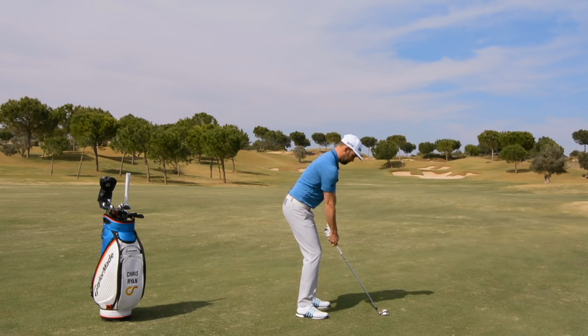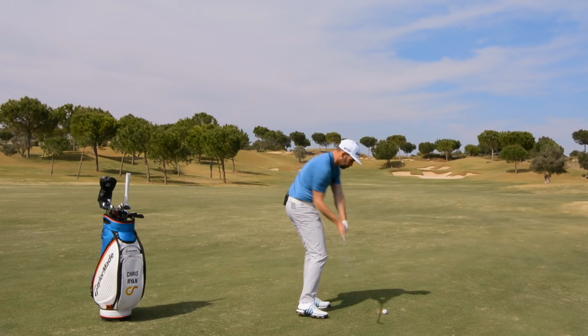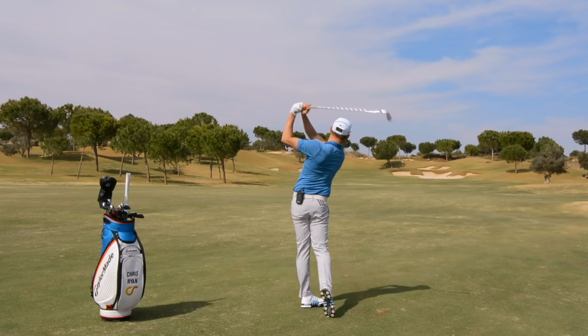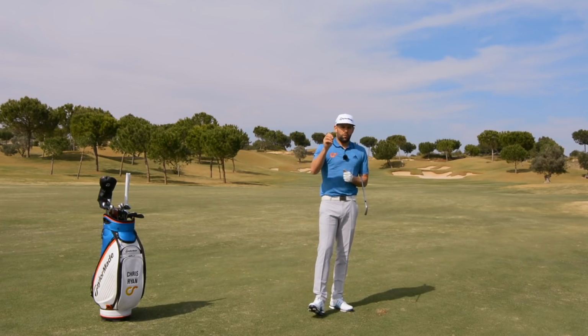And that's right into the middle of the green. Didn't quite cut back as I would have hoped, but it's into the middle of the green. The swing felt great, and hopefully you can see those different moving parts and how they work together to give myself that takeaway. Hopefully that video was helpful.